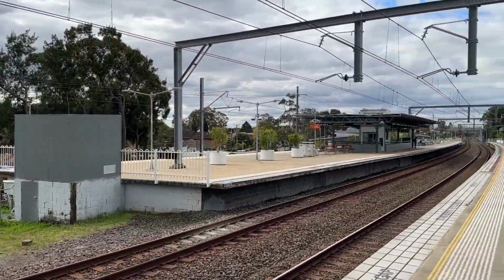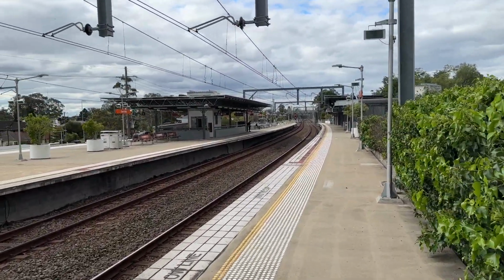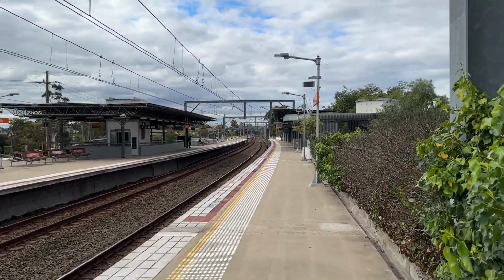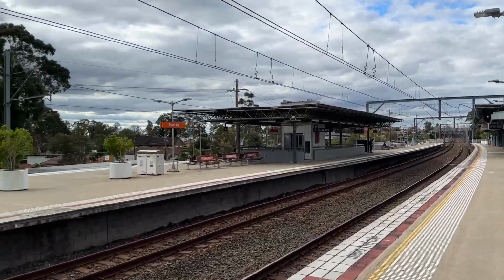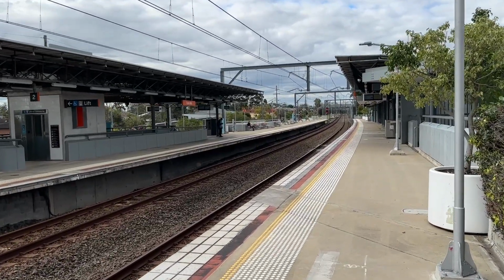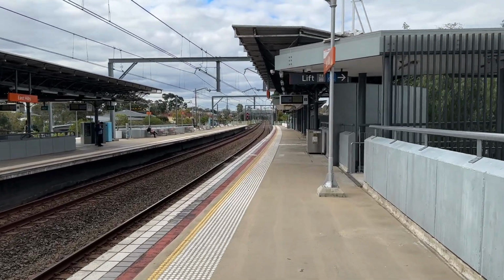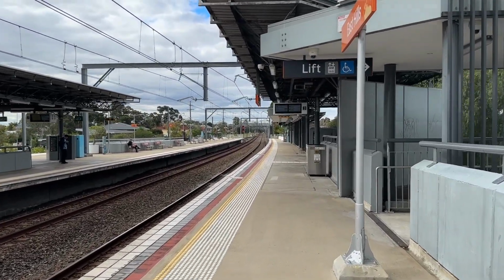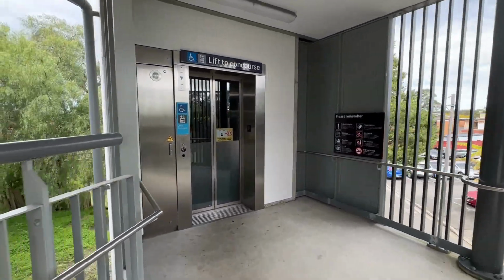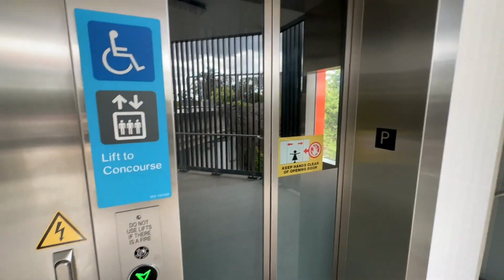Alrighty, let's take a look at East Hill Station, one of the most confusing stations on the T8 line, I must say. For those wondering, yes, these lifts are somewhat new, as the station was upgraded a number of years ago, adding in more accessibility to the station, such as lifts and ramps.